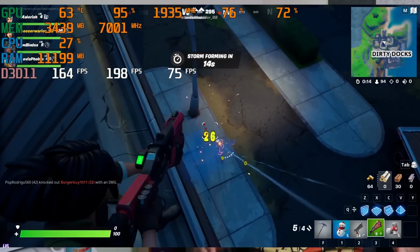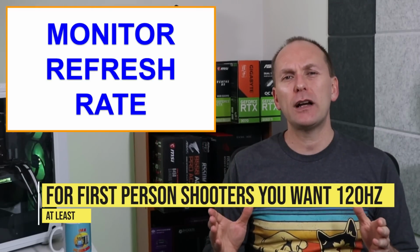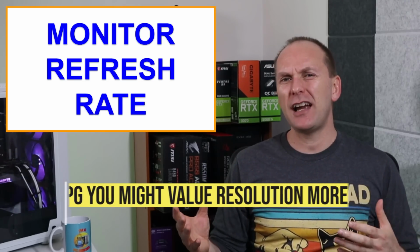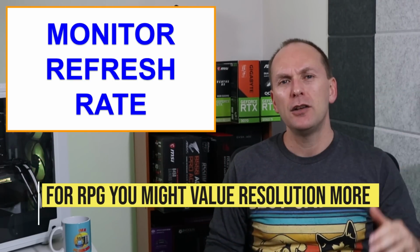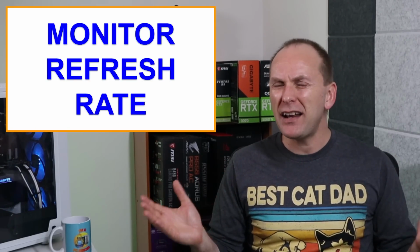Now, what games you play will influence how important getting 120 Hz instead of the base 60 Hz really is. If you're really focused on competitive shooter titles like Fortnite or Call of Duty Warzone, then I strongly recommend getting a monitor that will give you at least 120 Hz. If you're more into single-player games like RPGs, then you might decide that the most important thing for you is getting the highest resolution to increase the image quality of your experience, even at the expense of the higher refresh rate, which you may not even miss.